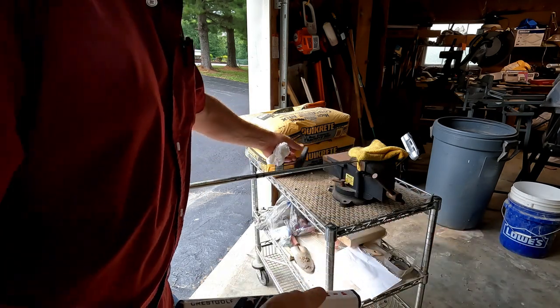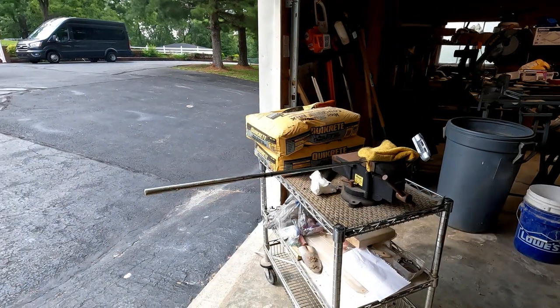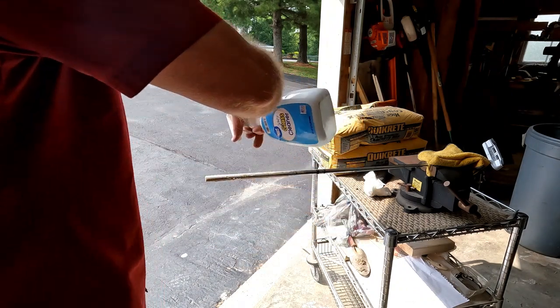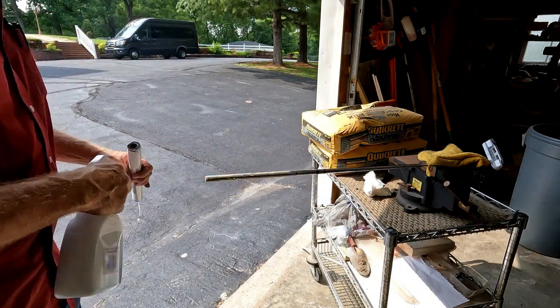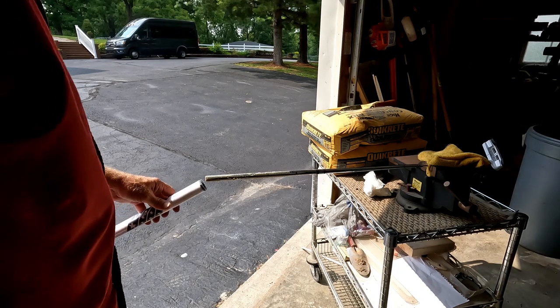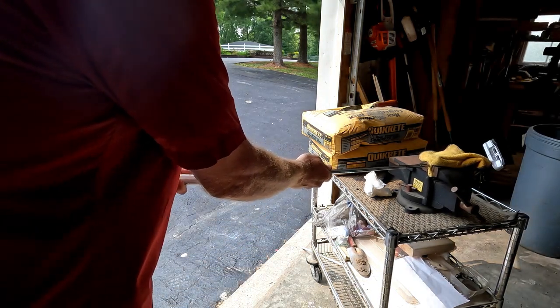So we're going to try and put this on. It's already got some glue on here. It's going to leave that glue there. I've got soapy water, just dish soap. Put it on there. Squirt some down in the hole there. Should be able to slide that on fairly easily.